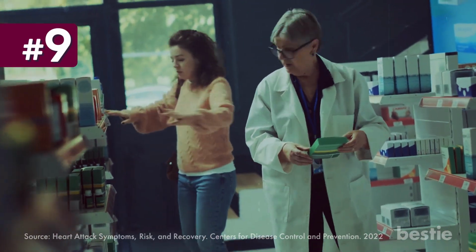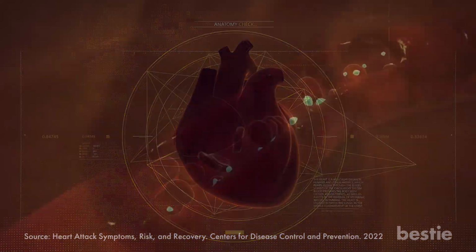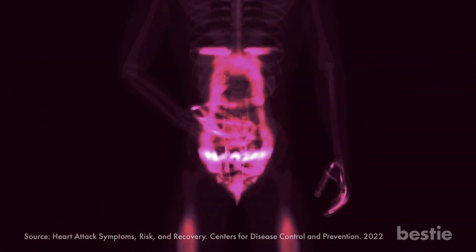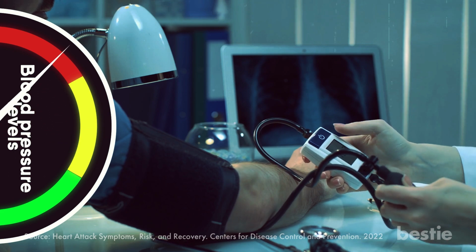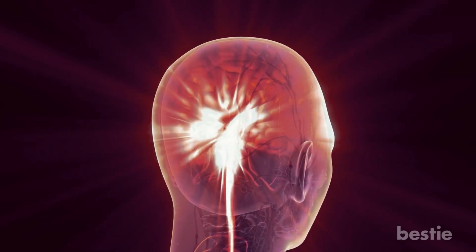Number 9. You feel dizzy. When your heart cannot pump effectively, your oxygen supply becomes severely disrupted, and your body parts might not receive an adequate oxygen supply. This will lead to your blood pressure dropping to dangerous levels, and a reduced blood supply to your brain may result in lightheadedness.